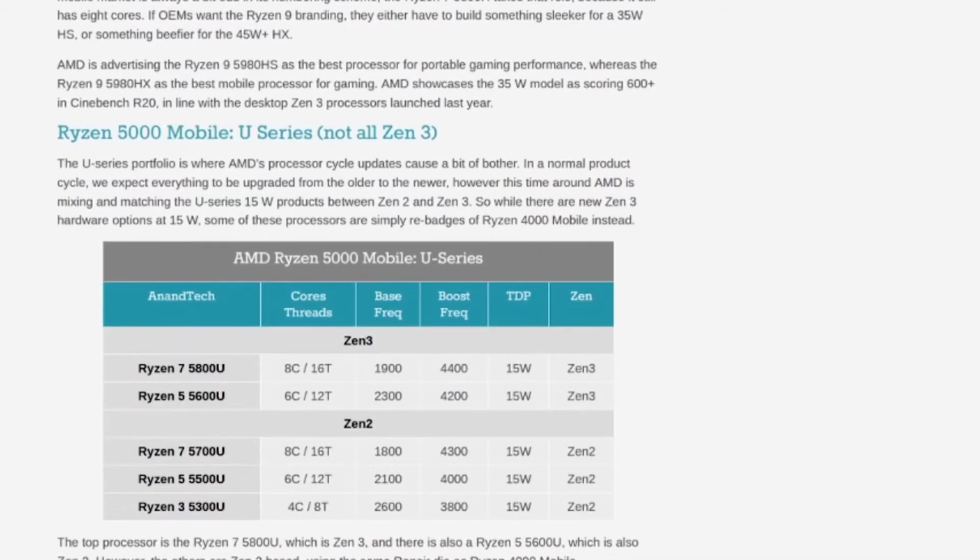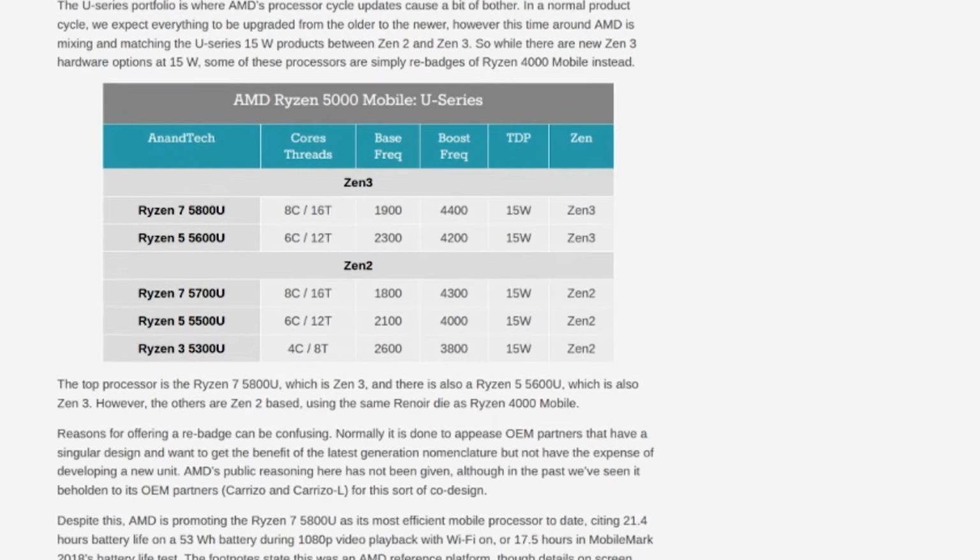So for the U series, there's a little bit of complication. Everything in the H series is Zen 3 architecture. However, in the U series, which is their lower powered series of CPUs for mobile, they have both Zen 3 and Zen 2. So there's 2 Zen 3 models and there's 3 Zen 2 models. So if you want that Zen 3 goodness, but in a lower wattage package, make sure to read the label.